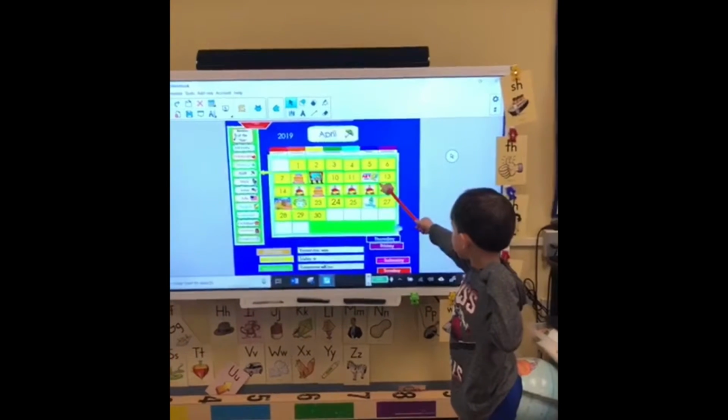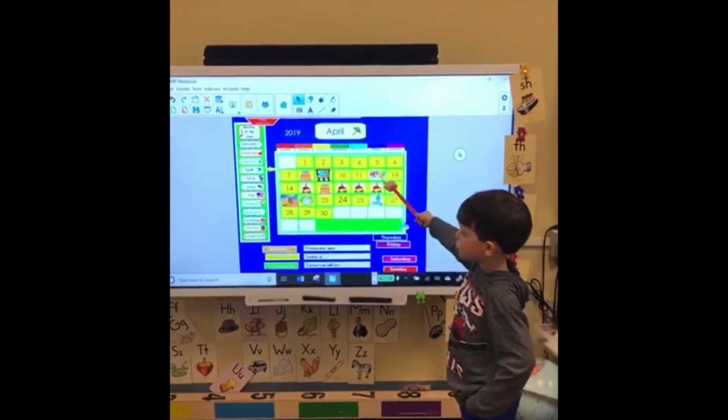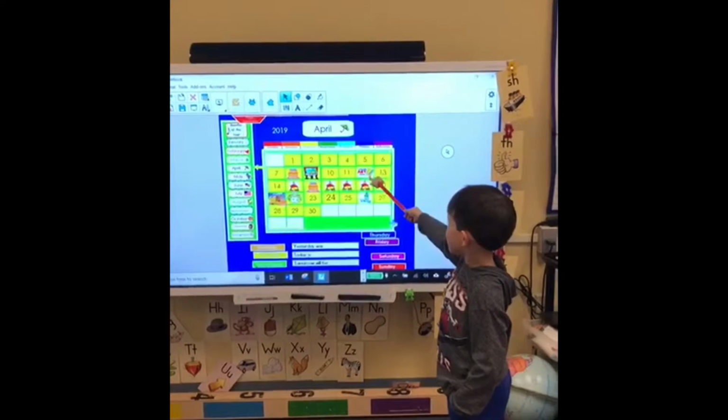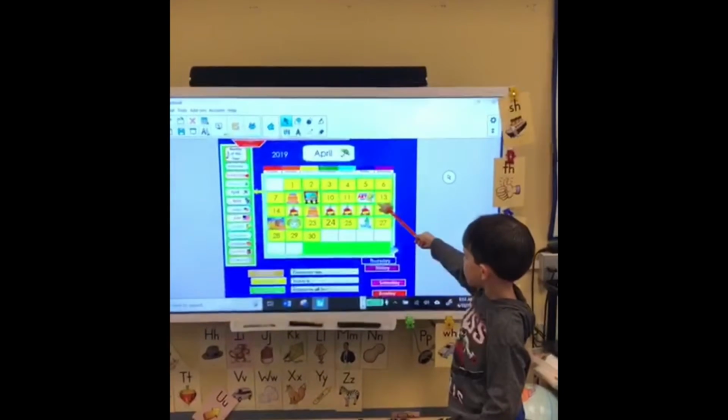Go up to today's Friday. Ooh, there's no number there because we're going to go to the art show. Can you figure out what number it is? 12. How did you figure that out? Because after 11, the 12. Good point. Let's all say the date together, everyone.